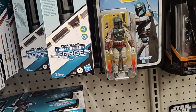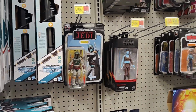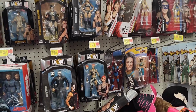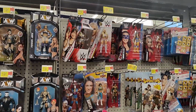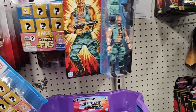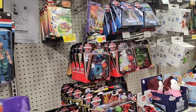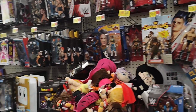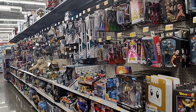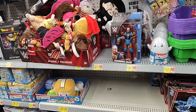I think some of these others scan retail price, which is fine. Trying to see. Got some wrestling figures. Nothing really. Oh, G.I. Joe. Gung Ho, which I've already got one. He scanned for $5. So it's a good deal there. I would say check your Walmarts. See what they got. And make sure you're checking using the app to scan. See what else we can find.